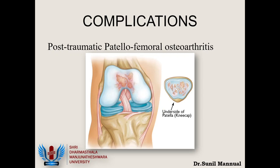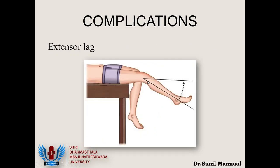And the last thing is the extensor lag. If the patella fracture is not treated properly, or if the patient after union of the fracture has not done enough quadriceps exercise, then the patient will not have the complete extension that I was able to demonstrate to all of you in the beginning of the class. So this is what we call an extensor lag. Now this looks like a flexion deformity of the knee. So how do you differentiate between an extensor lag and the flexion deformity of the knee?